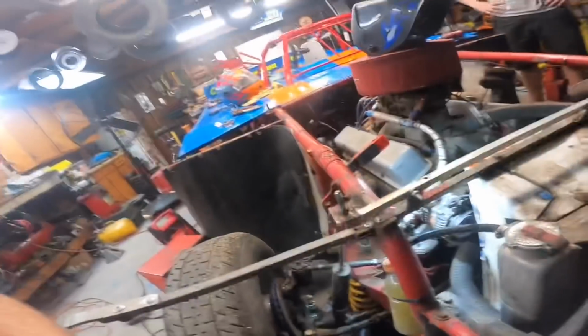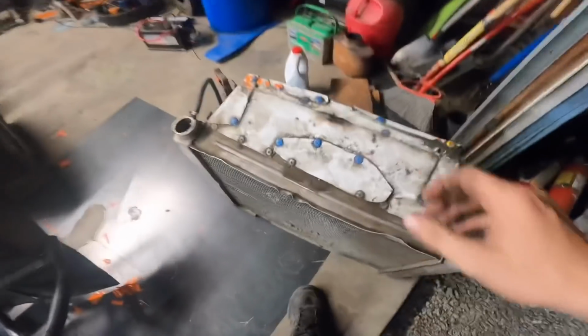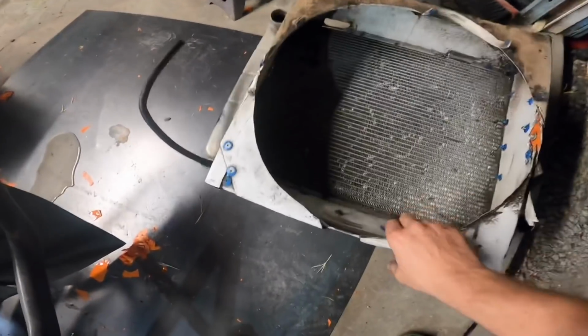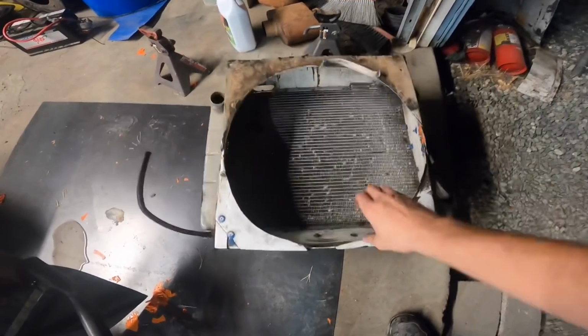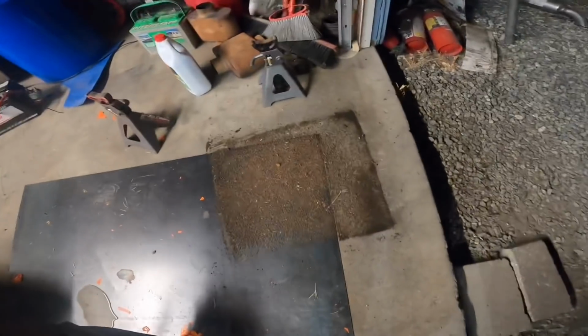All right. So got these little tabs welded up a little better. I'm about to pull this radiator out. See what we can get out of this radiator here. I'd say it's a little plugged.